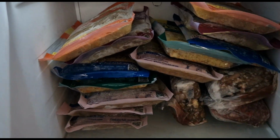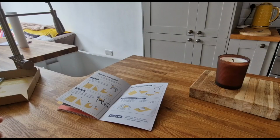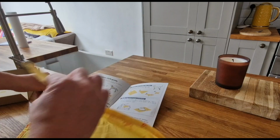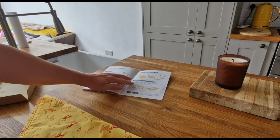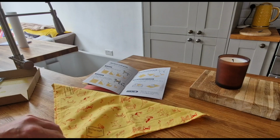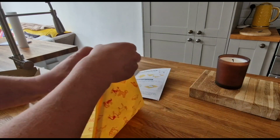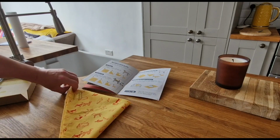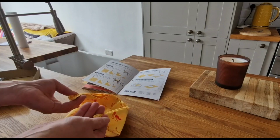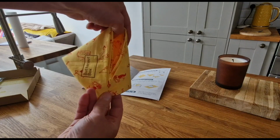I think I'm going to need a bit more room in there, but that's all of them in there. Let's have a look at this bandana. So it tells you how to fold it and how you can wear it as a kind of a coat or a bandana. I think that's how it goes. I think it is. Let's give it a try.